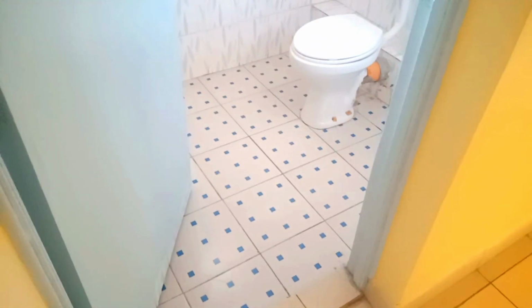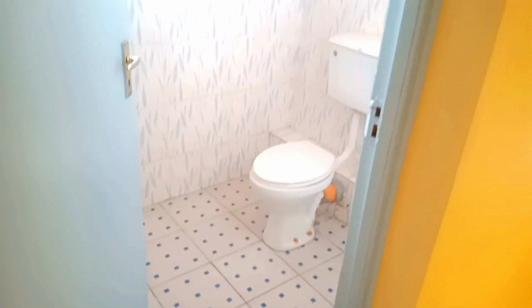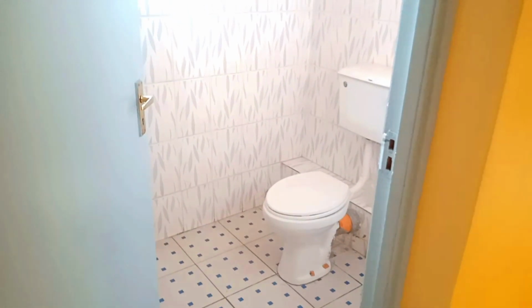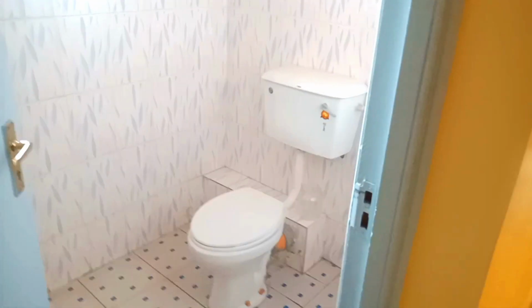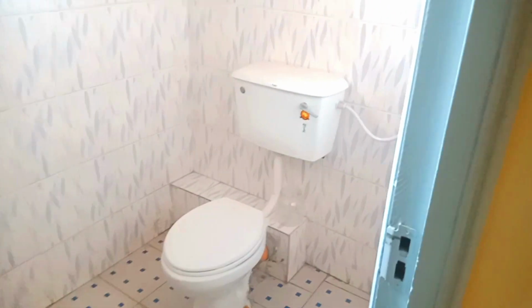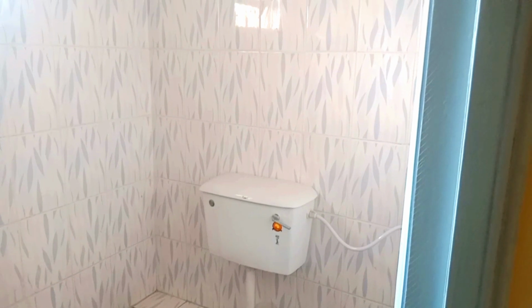Look at that. Before we enter the other bedroom, there's a toilet, now the main toilet of the house, and it's very, very big, very spacious. Look at that. The tiles are very bright, making the toilet look very bright also. Light penetration in this house is very perfect. Look at that.